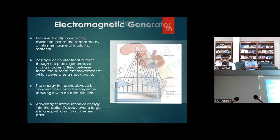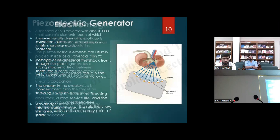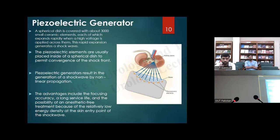The third one is the piezoelectric generator. In this, a spherical dish is covered with about 3,000 small ceramic elements, each of which expands rapidly when a high voltage is applied across them. This rapid expansion generates a shock wave.